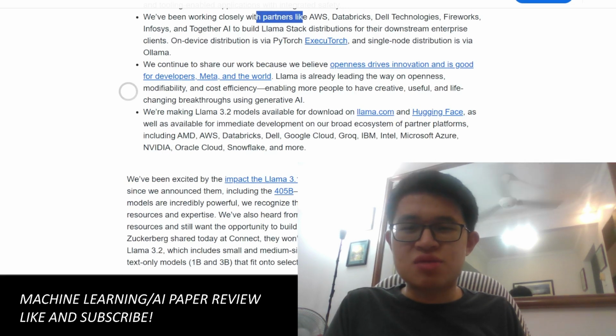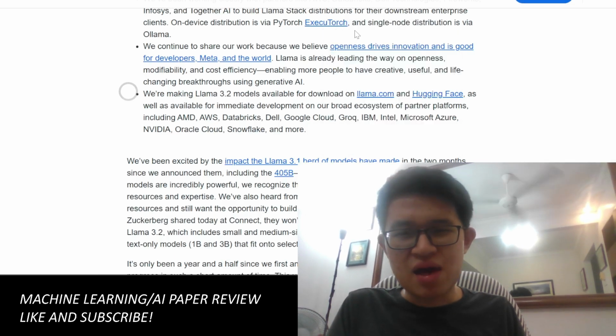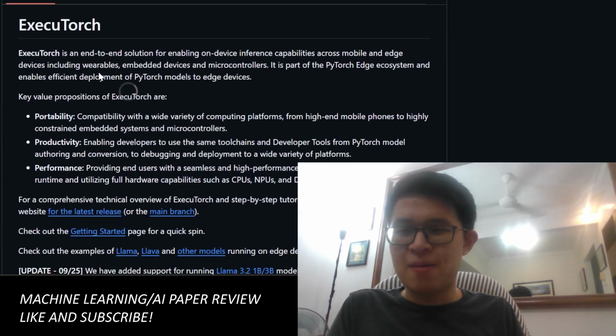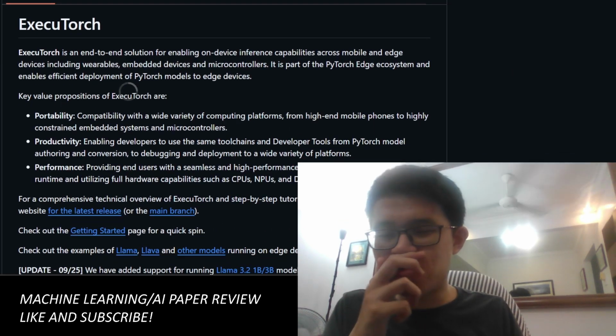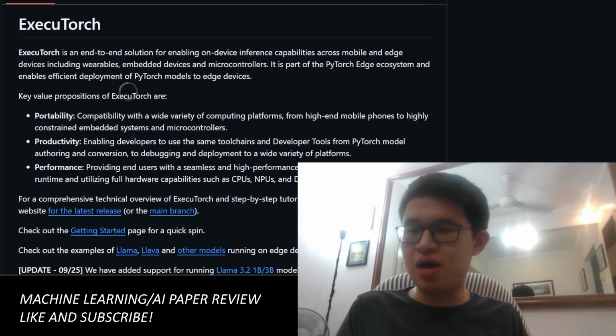So I guess what you're saying here is that if you want to use the Llama models, you can do it on AWS, Databricks, Dell, Fireworks, and so on. On-device distribution is through PyTorch ExecuTorch. What is this? Okay, ExecuTorch is an end-to-end solution for enabling on-device inference capabilities for mobile and edge devices, including wearables.